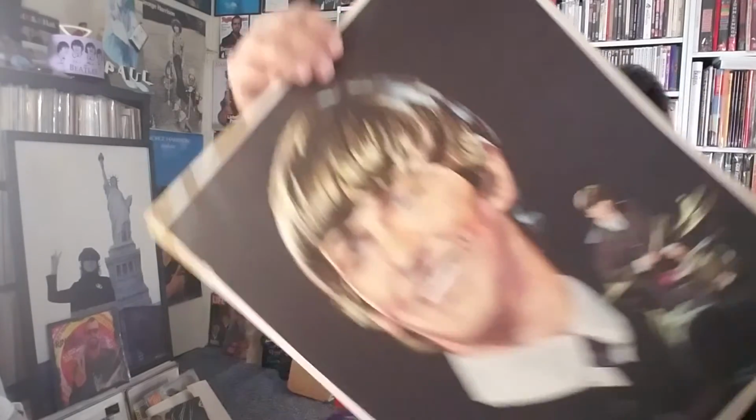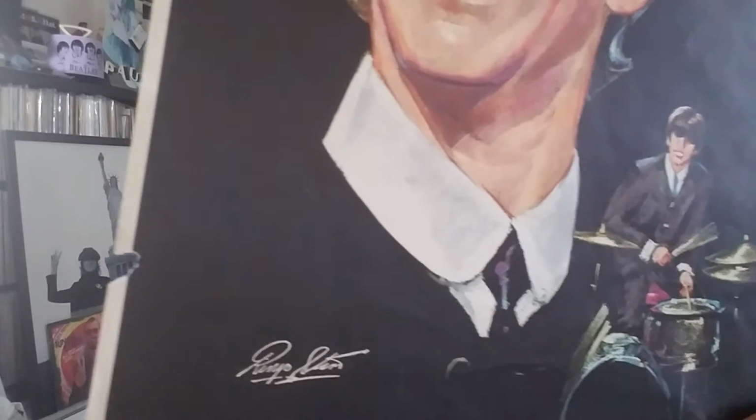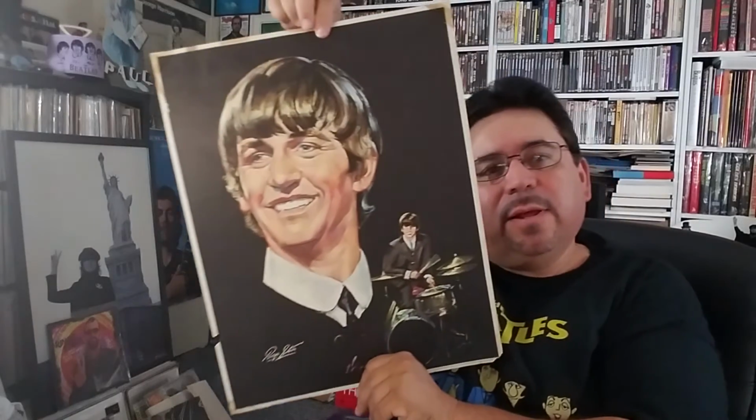And now we got Ringo. Now, the quality here is going down a little because you can see here on this side, you got a little chunk taken out of the corner. But still not bad. You can frame these and they still look great. The tape residue and little imperfections on the side, but really pretty nice overall, I think.